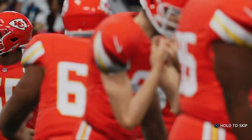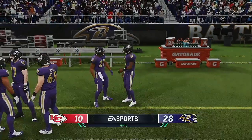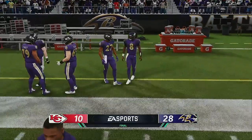So the final seconds tick away in this Baltimore victory. And it was their defense that really made the statement after the break. They pitched the second half shutout.